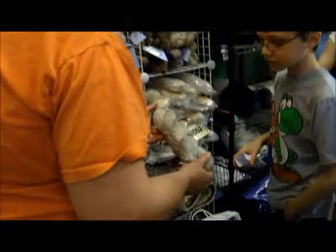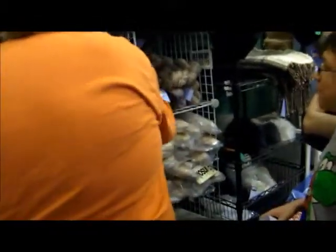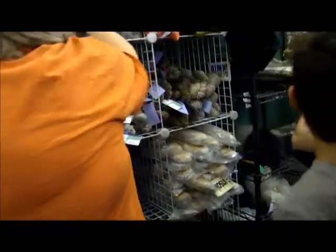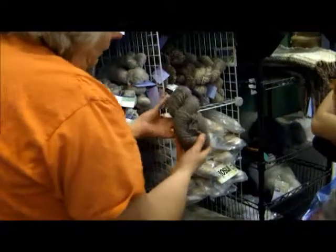So, for example, this is Shetland. We put this sparkly stuff in there. Sparkly sheep. These are Shetlands. This is a natural color Shetland. A lot of grays. We have a lot of gray Shetland.